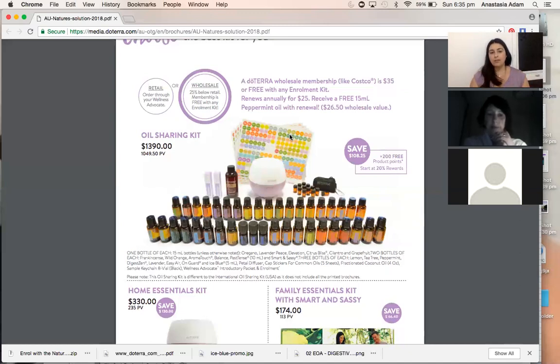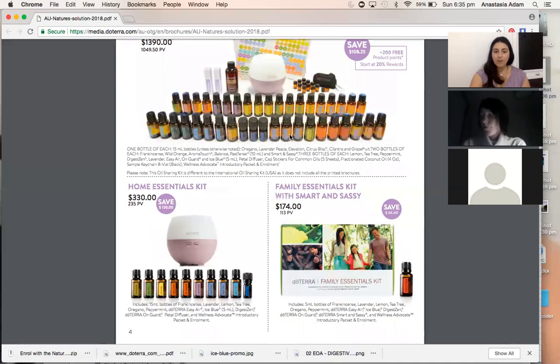But what's also really, really amazing is that when you get this kit and you go onto the loyalty reward program, which is getting your monthly wellness box, perhaps you want to add some other different things on there, you'll also get 200 free product points, and you start with 20% reward. So every 100 PV you order with, you get 20% back in points to spend on whatever you want, whenever you want. Remarkable.